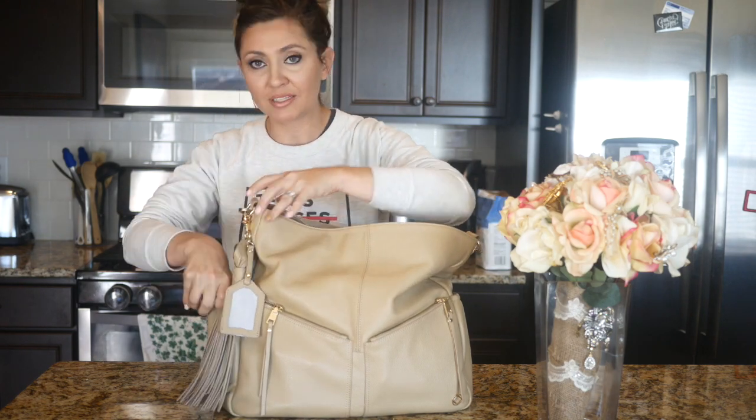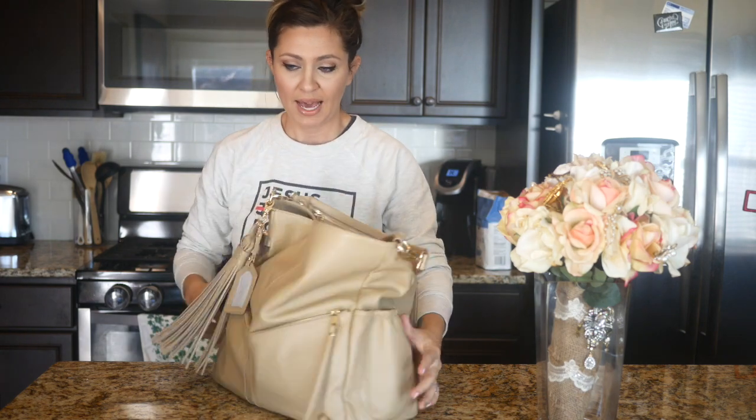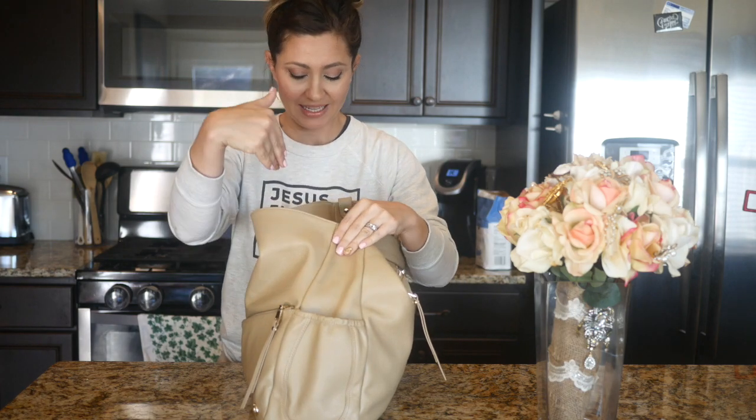You do have two insulated bottle pockets here on the side, and you also have bottle pockets on the inside, which I think is a nice touch. So over here you can see I have my Swell bottle, and I've left my other bottle pocket open just because I do have my kids' drinks on the inside of the bag.